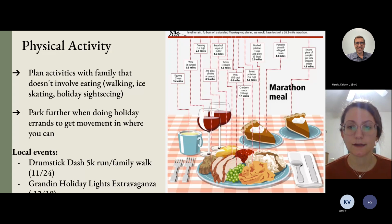And then I also included this infographic, showing, based off the calories of these common foods, the relation with exercise to burn them. For example, a pumpkin pie with whipped cream takes about 5 miles to burn off. So putting it all together with your choices during the dinner and how that relates to physical activity: the more drinks and higher calorie items, it just takes a long time to burn that off.